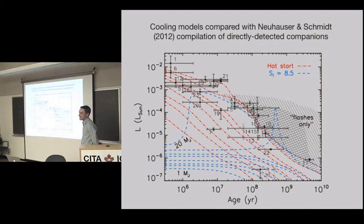Where's HR 8799? There isn't a selection effect here, because you have two L over L sun in the companions, right? At 10 to the 6 years, there's no reason why you shouldn't have seen millions of little guys. Yeah, that's true. Although some of this is done by looking at specific clusters, and the young stars are generally much further away, so you have to be a bit careful. They're hard to do. Sure, so that could be a selection effect.